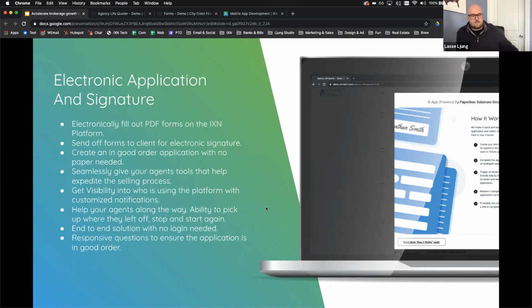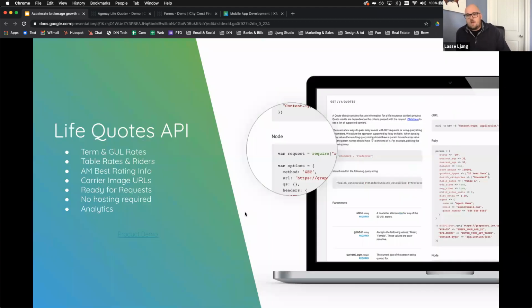Ultimately, it comes down to this efficiency process. Some of you want the ability to build out your own tool set, to build a direct to consumer process, and you want to build your own UI, you have your own developers. We have an API for that.